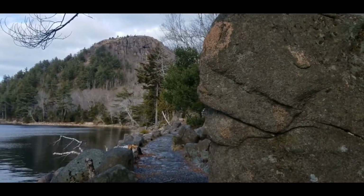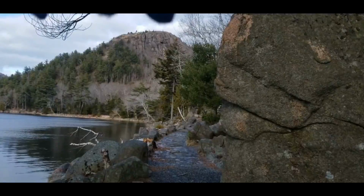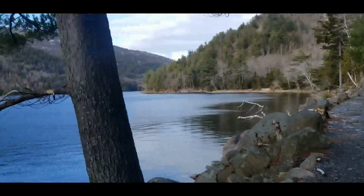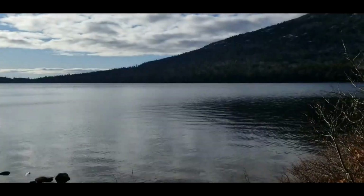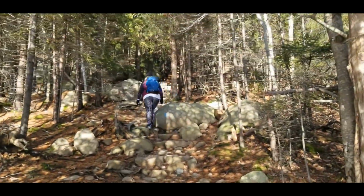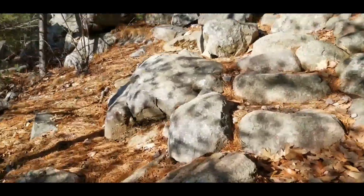All right, you can see the sign up at the top of the Bubbles. Right there, see it? Nice big glacial erratic. Some ice. And we're going off up there. Okay, we're headed up the Bubbles Trail. Okay, headed up the Bubbles.